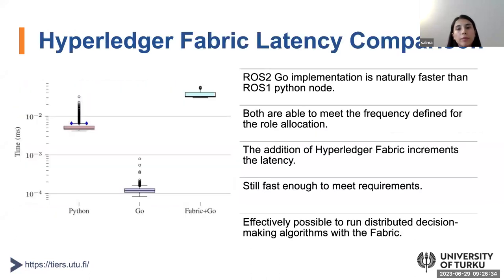And after comparing these different methods, we analyzed the impact of integrating Hyperledger smart contracts for the role allocation, also as a distributed and cooperative decision-making process.